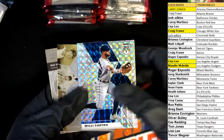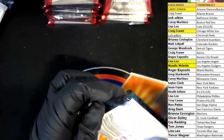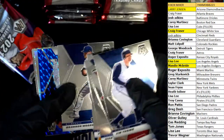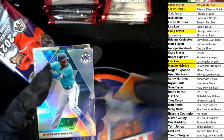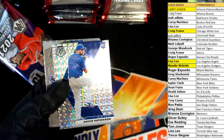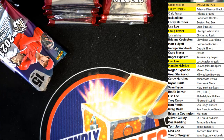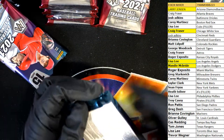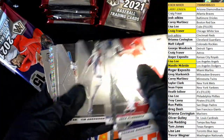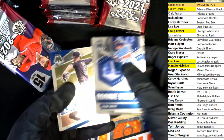Silver Joe Adell. This is a very nice Joe Adell silver. Numbered to 99, Joe Adell. Silver. Nice rookie card mosaic. Austin Martin. That was an Acuna. Here's a Trent Grisham. Mosaics, Evan White, rookie debut.